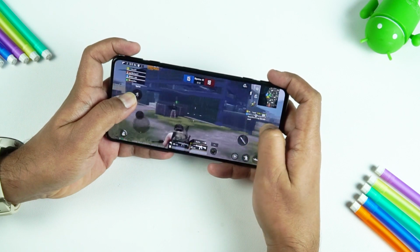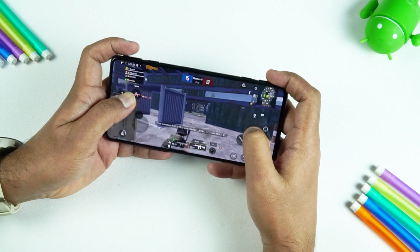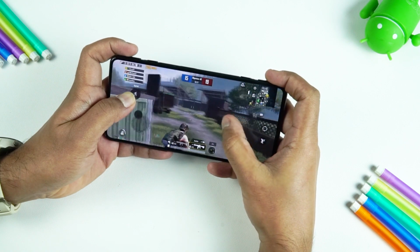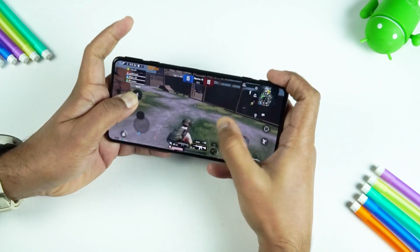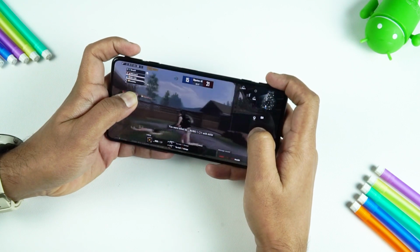Fall back to safe zone. The red team is in the lead.